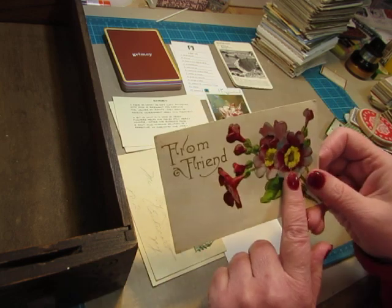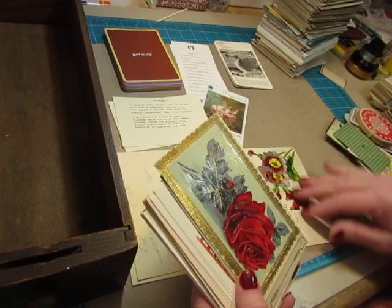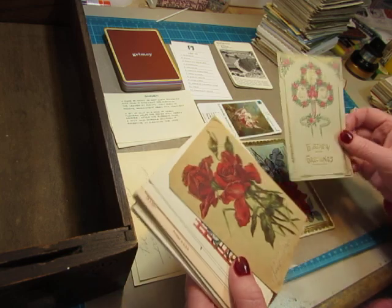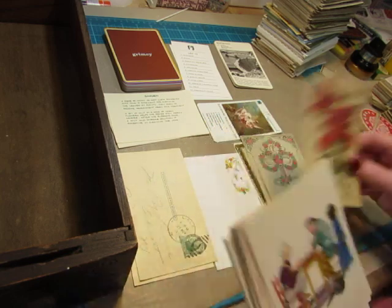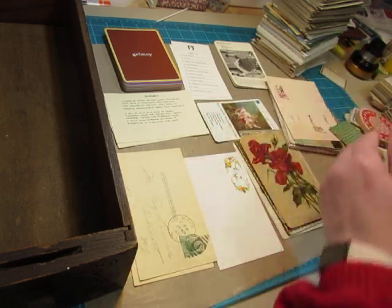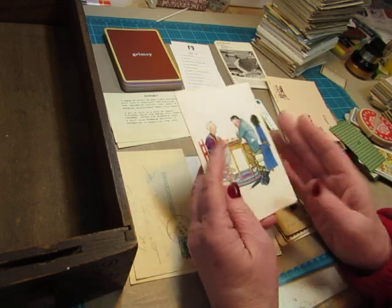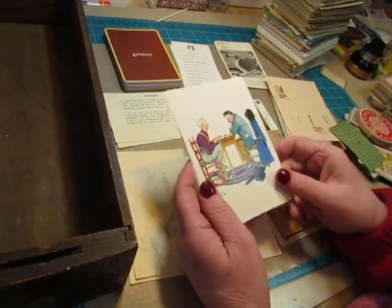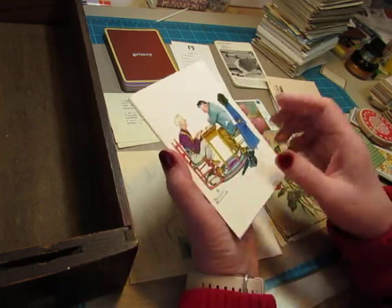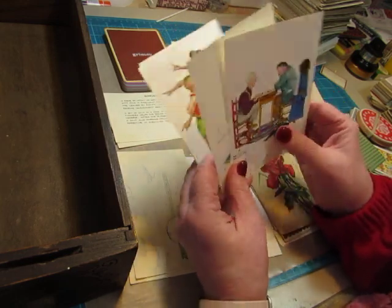But then I have these really beautiful antique ones, which I'll probably keep almost all of the antique ones, because I've already sold all the ones that I wanted to sell. I've just recently received Norman Rockwell ones. Actually, I got that wider notebook type of thing, a flip pad of Norman Rockwell postcards, and that was too wide for this box. But these were a little smaller, and they came in the box too.